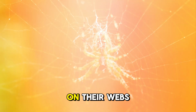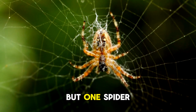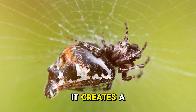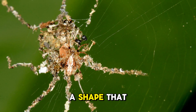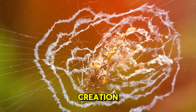Most spiders rely on their webs to survive. They catch insects, wait quietly, and stay hidden from danger. But one spider has taken survival to a whole new level. The Cyclosa spider doesn't just build a web, it creates a clever illusion. In the center of its web, it constructs something strange, a shape that looks like a spider but isn't. It uses old insect shells, bits of leaves, and silk to build this odd creation.